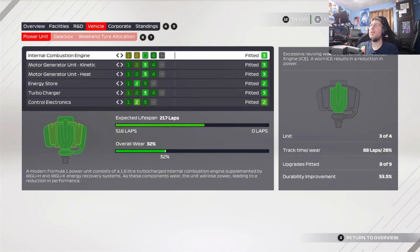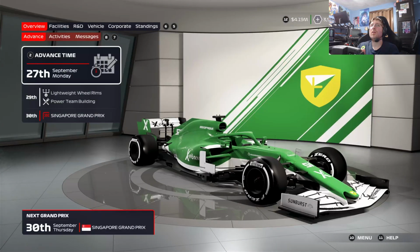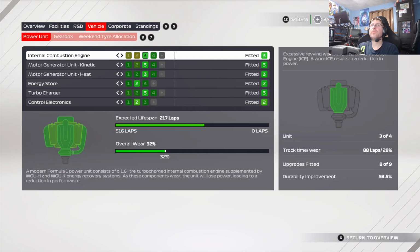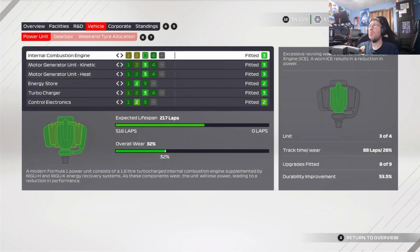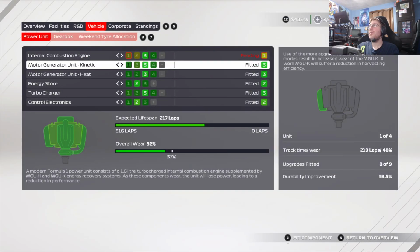Let's see. Okay. Yeah, Singapore Grand Prix. That's a street circuit. May want to probably run an older power unit for that one. As Singapore is, I'd rather save this engine for later. I know that for sure. Yeah, save the old equipment.